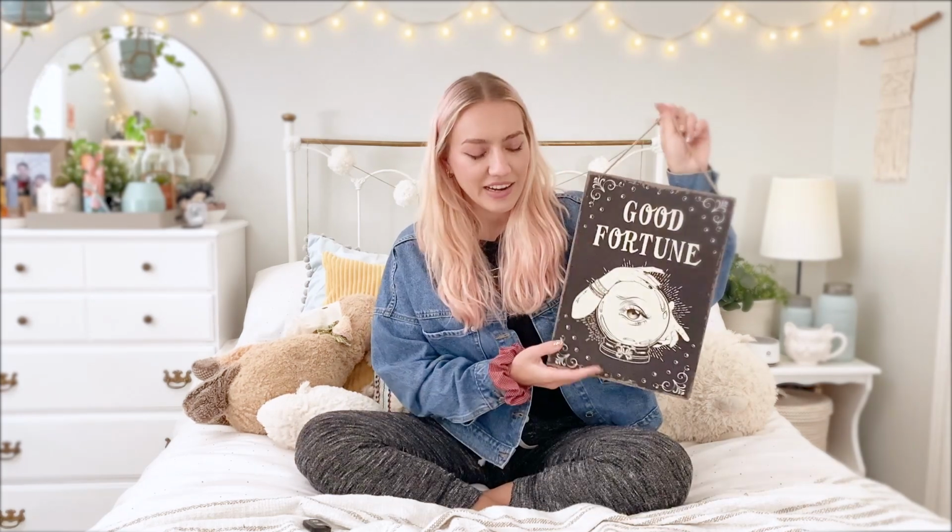I thought it was cute. Added some spooky vibes, and it was $2.50. But yeah, I really like how it's kind of neutral and it's festive, but not too over the top. But yeah, I really like it.